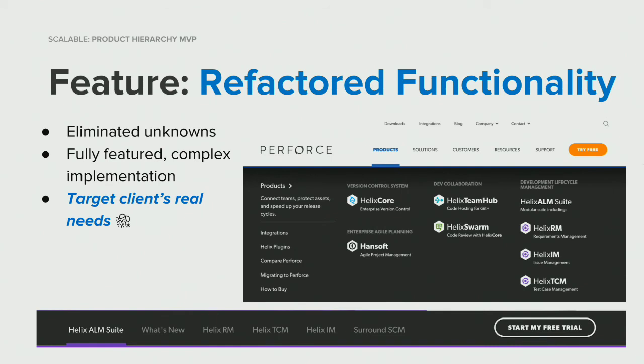So now they have a main navigation that is totally customizable and totally flexible. They can place items wherever they need to place them. They can configure the visual presentations in any way they need as well. And then the subnav is based on a new relationship that we added. So now we have a fully featured component with a complex implementation that actually targets the client's needs.